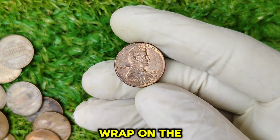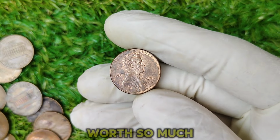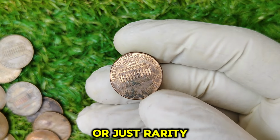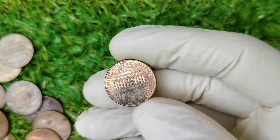And that's a wrap on the 2060 Lincoln penny. Who would have thought that a little penny could be worth so much? Whether it's a mint error, high-grade condition, or just rarity driving the price, this coin has certainly caught the attention of collectors and treasure hunters alike.